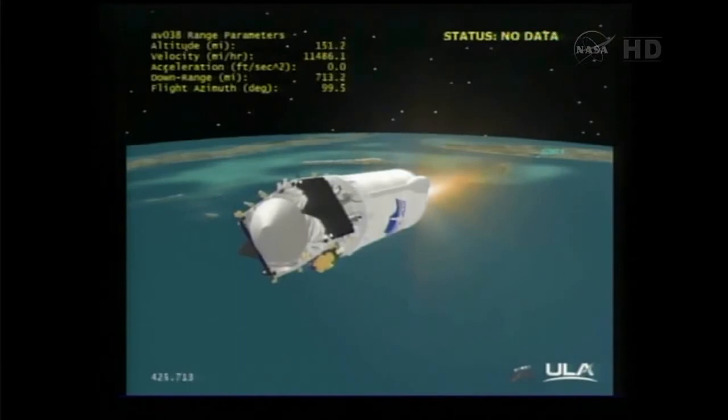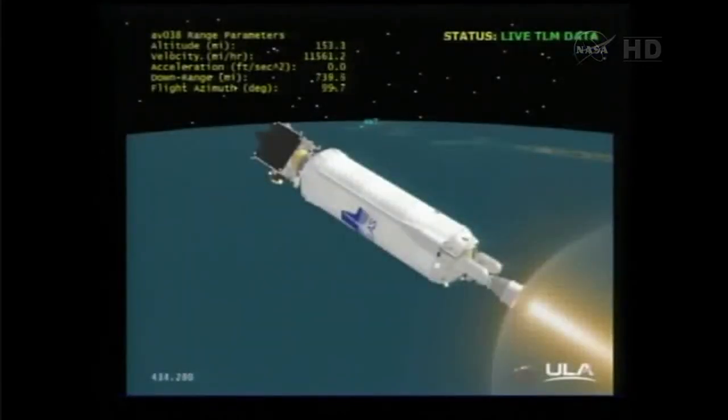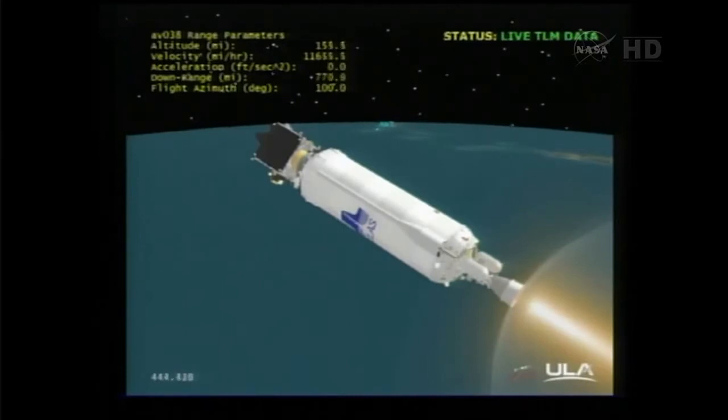152 miles in altitude, 826 miles downrange, traveling at 12,500 miles per hour. And PU continues to operate on the lock stop. That's as expected for this time in flight. We are seeing some noise in telemetry at this time, but enough data is coming through. We're seeing steady operating pressure levels on the RL-10.